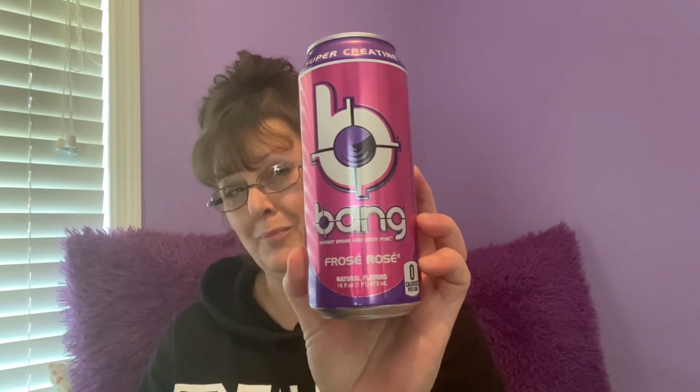Bang! I have to say I bought this mainly because of the can, which is purple and pink. And then I was looking at it, and now the more that I look at it, I realize that it is a protein, potent brain and body fuel. 16 fluid ounces. Froza Rosa. Or maybe I'm pronouncing that wrong. I'm not sure, but it's warm. And I don't really like to drink anything warm. So I'm going to put this in the fridge.